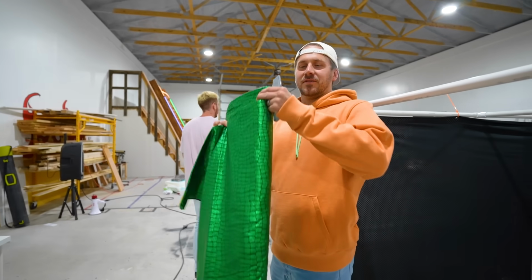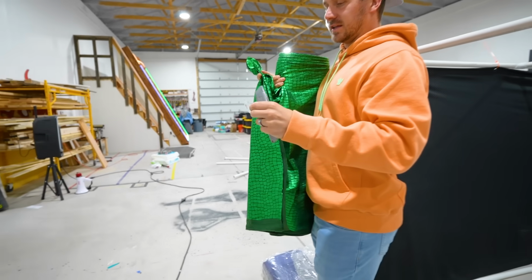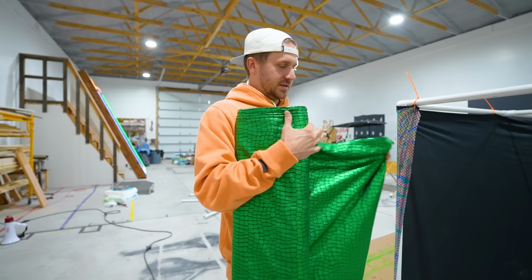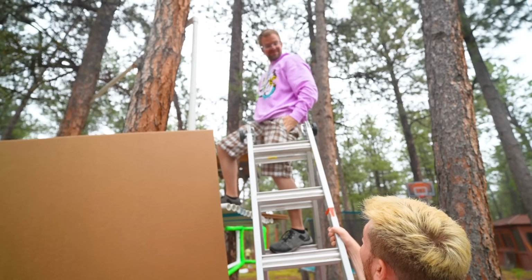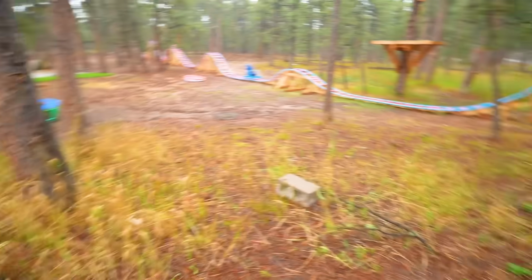Yeah. I also have a different kind of dragon skin. This is the epic green dragon scale. I ran out of this one, so now I have to finish the shelter off with this. Time to install the walls. On the other side. Should I walk across? No. I did it!